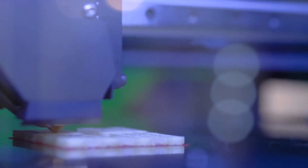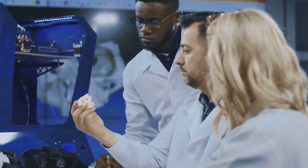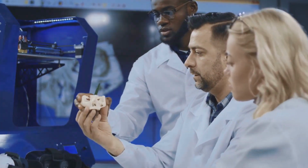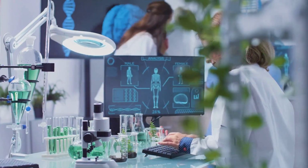Finally, there's the issue of cost. Bioprinting is an expensive technology, and bioprinted tissues and organs are likely to be costly. Ensuring equitable access to these potentially life-saving treatments will be a major challenge. Despite these limitations, the progress made in bioprinting is undeniably exciting.